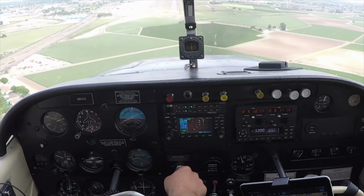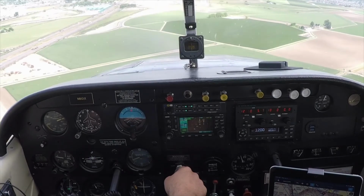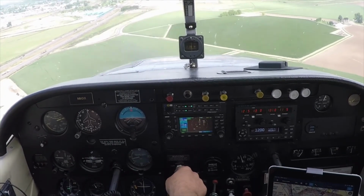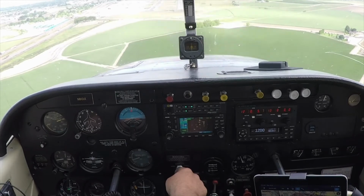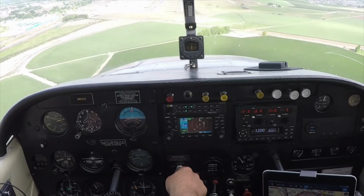Okay, I'm 400 feet up. Caldwell traffic, Skyhawk 50 Papa 7 to the northwest on the RNAV 12 approach, Caldwell. Holding 80, so speed's good. Pulling power off. 18 Zulu, right base 30, number 2, touch and go, Caldwell.